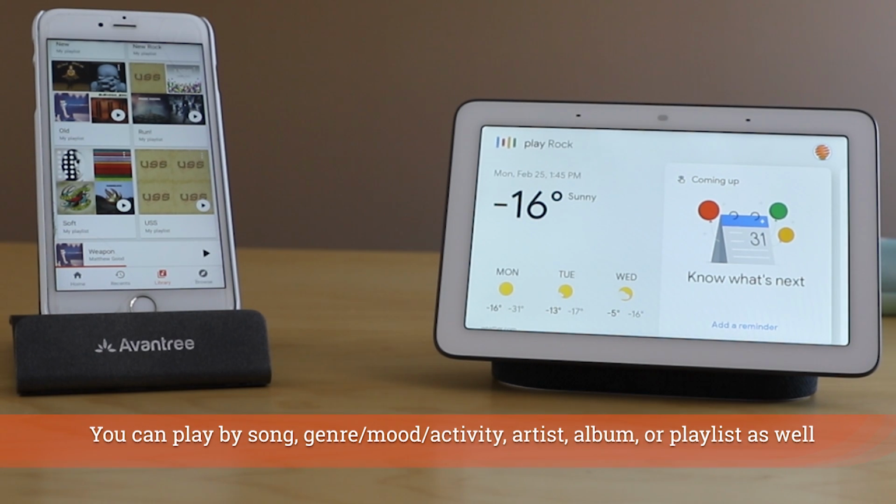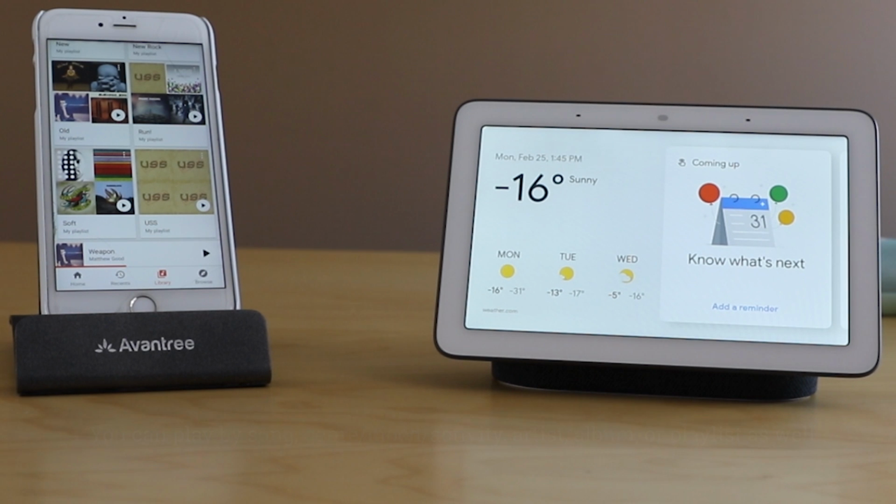Play rock music. Sure, here's a Google Play Music station called Feel Good Classic Rock.